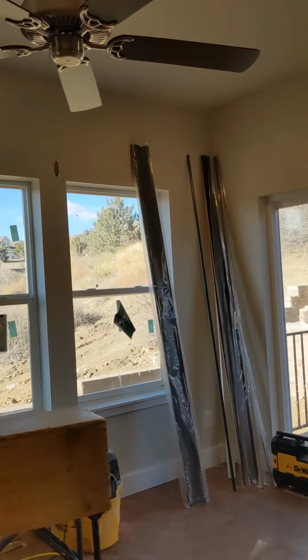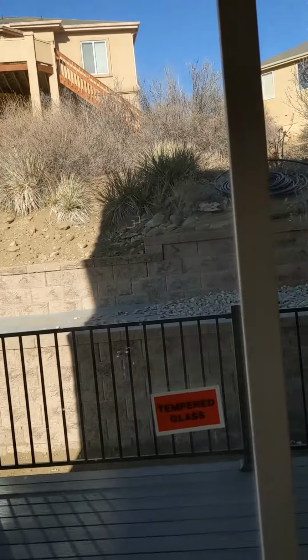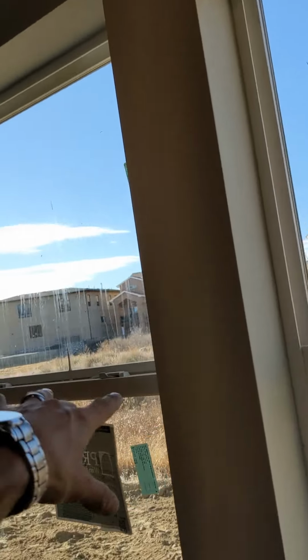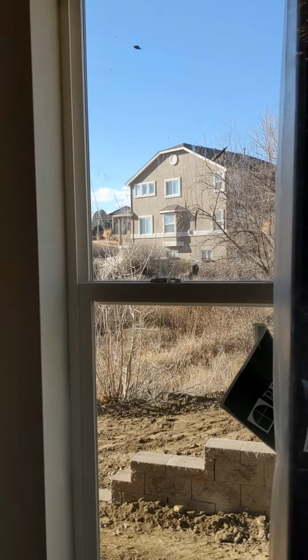Again, nice open floor plan. You still have this full deck. Entry over here. Is this going to get developed into a lot back here? So that'll just be open space.